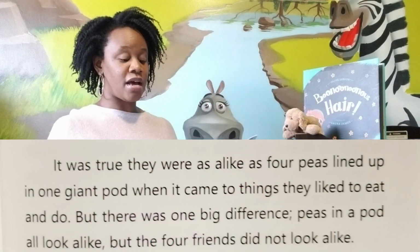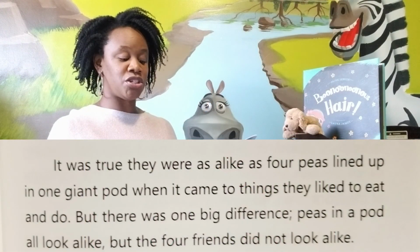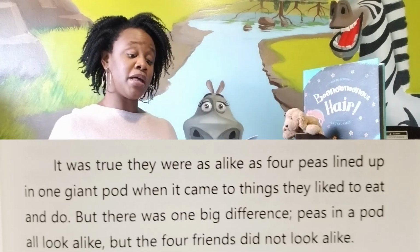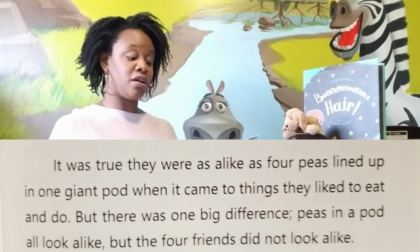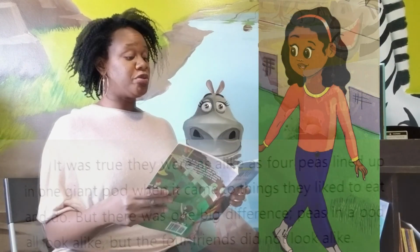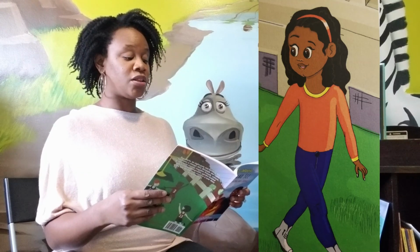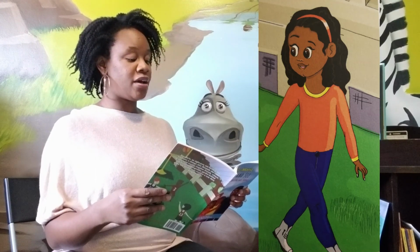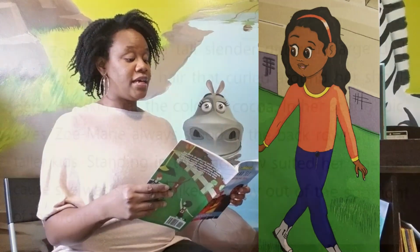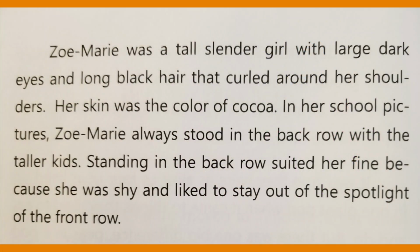It was true they were as alike as 4 peas lined up in one giant pod when it came to things they liked to eat and do, but there was one big difference. Peas in a pod all look alike, but the 4 friends did not look alike. Zoe-Marie was a tall, slender girl with large dark eyes and long black hair that curled around her shoulders. Her skin was the color of cocoa. In her school pictures, Zoe-Marie always stood in the back row with the taller kids. Standing in the back row suited her fine because she was shy and liked to stay out of the spotlight of the front row.